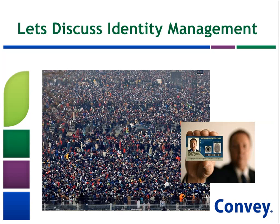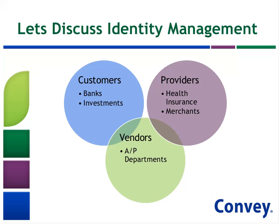So that's where we're going to discuss identity management. And really the reason why we're focusing on identity management to begin with here is for a lot of organizations, the B notice process is where you really start to spend a lot of time and where the penalties oftentimes are the worst. That's also where you get into situations where you have to do backup withholding. And if you're looking for more resources around B notice specific information, we do have webinars that we've done on that subject that are available on convey.com.